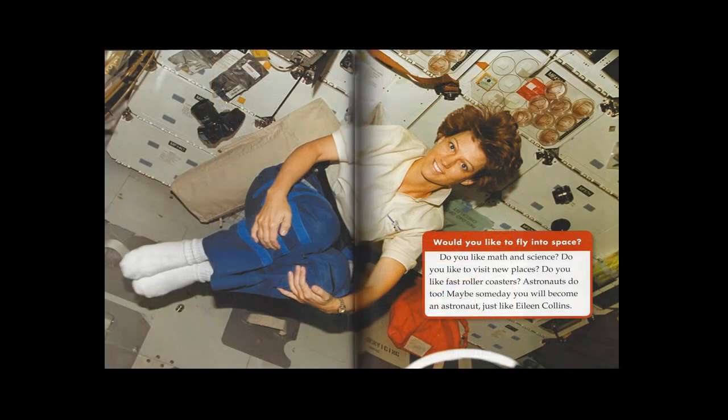Would you like to fly into space? Do you like math and science? Do you like to visit new places? Do you like fast roller coasters? Astronauts do too. Maybe someday you will become an astronaut just like Eileen Collins.